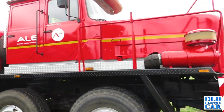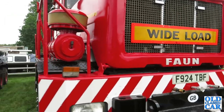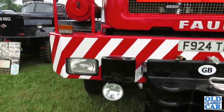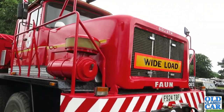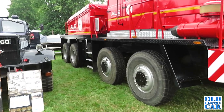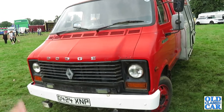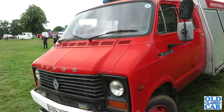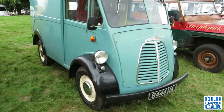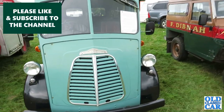Something even bigger. So what's that? Goliath. This is a Ford HZ60 from 1989. That even dwarfs the Diamond T. Your 1980s Dodge Series S66. Fire appliance, the Morris J-Type van, or it could be a JB. The J-Type had the side valve engine and the JB had the overhead valve engine.